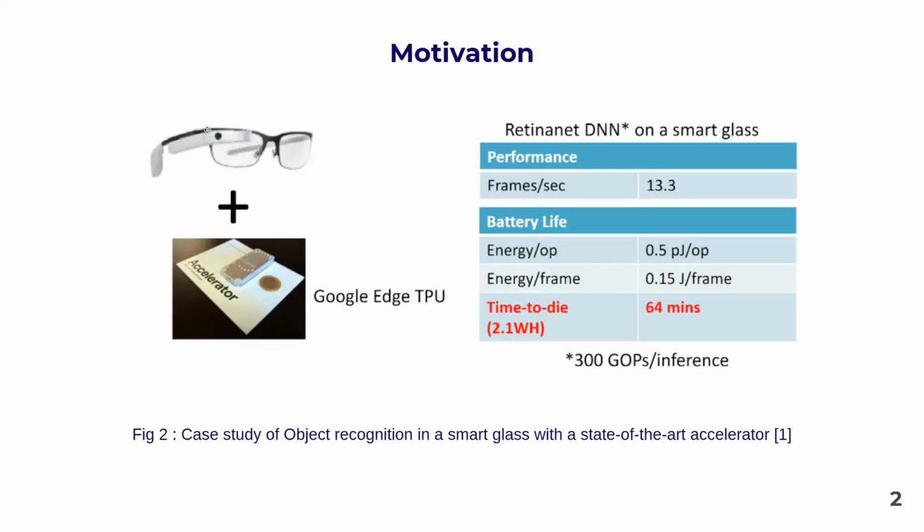To understand why this matters, consider this example: running a traditional CNN on a smart glass at 13 frames per second, the battery lasts only about 64 minutes. That's simply not sustainable for always-on edge applications. This energy bottleneck motivates our exploration of SNN alternatives.